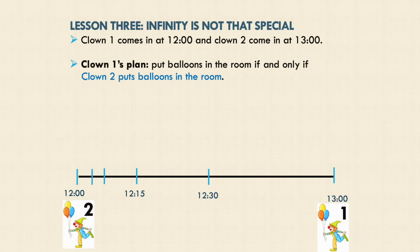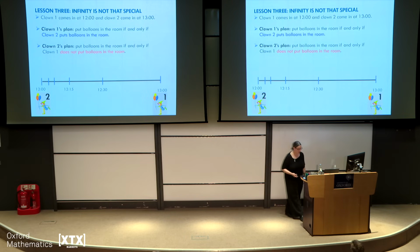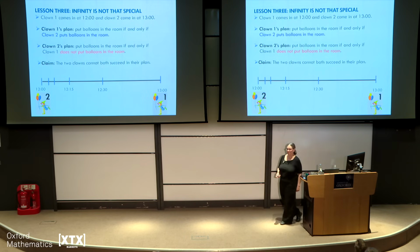Clown number 1 plans to put balloons in the room if and only if clown number 2 puts balloons in the room. And clown number 2 plans to put balloons in the room if and only if clown number 1 does not put balloons in the room. Okay? So if you think about it, they cannot both succeed in their plans, right?